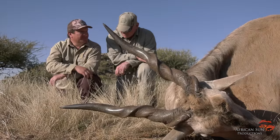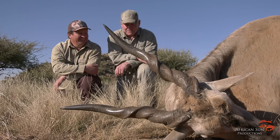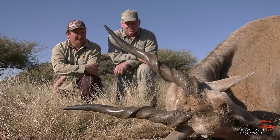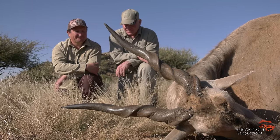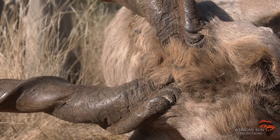We got a text from the tracker. He'd found your Impala, so we were off to a very good start. Yeah, pretty exciting. And now we're sitting behind a magnificent Eland bull. I'm real happy to hear that they recovered that Impala. We tracked it till dark last night with no luck, but lucky he was able to find it. Yes, that was great.